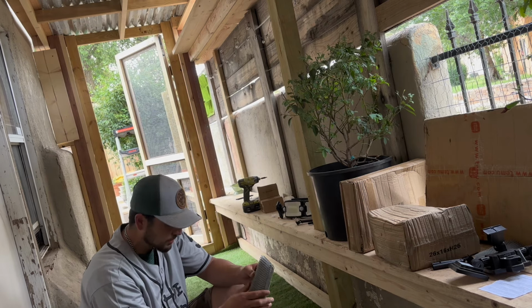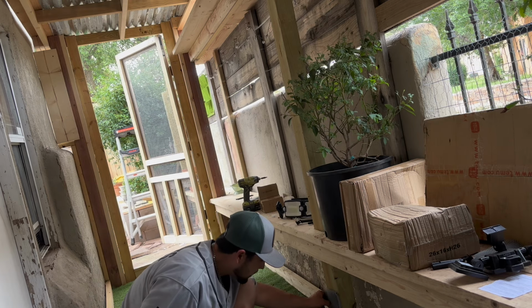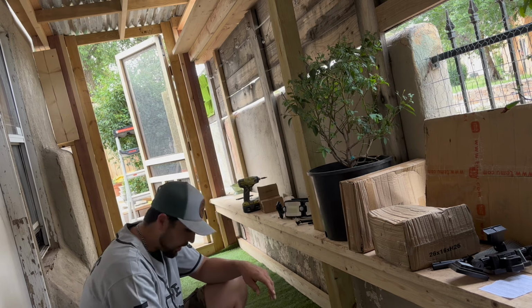And then last but not least, we got these cat scratchers. So we'll probably screw them into the poles here and they'll be able to scratch themselves. A lot of cool stuff. Probably some more in here.